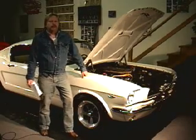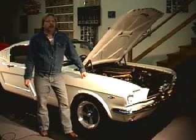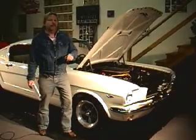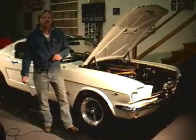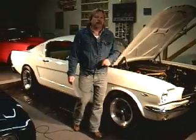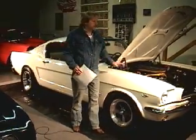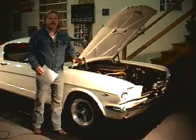Hello again, everybody. The next car that you've selected to view on ClassicMuscleCars.com is a new old arrival. A new old arrival is a car that we've had in inventory for a while, but we've had it out doing our show detail work to it. This car came out really nice. I'm really excited about it.